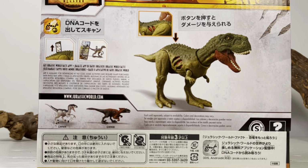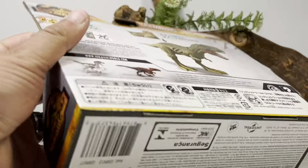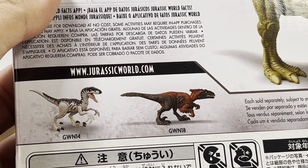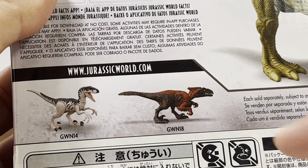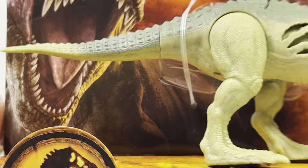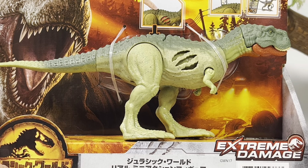We get a picture of the Quilmesaurus with how the Extreme Damage action works. And then down here we have pictures of the other species available in Wave 2. We have another appearance of the raptor. Actually, I really enjoy that raptor way more than I should. And we have an Extreme Damage Pyroraptor. Definitely not going to pick that one up. I have one in my collection. That's all I need. There's only one in the movie. I do not need multiple of that ugly looking species.